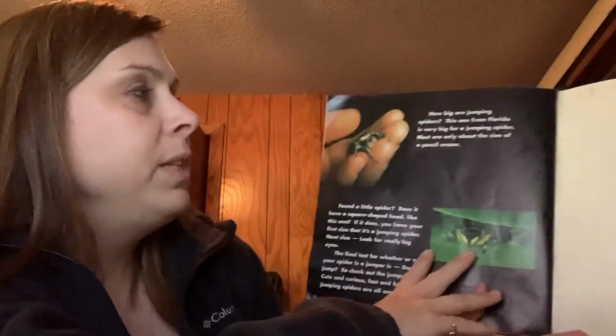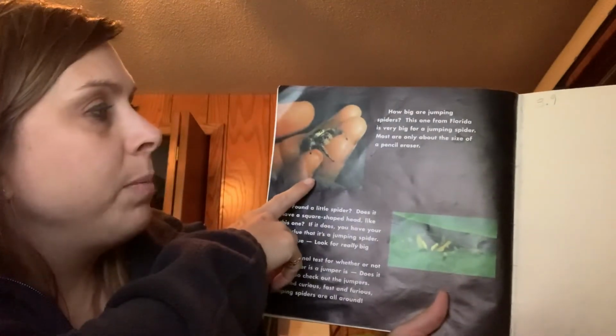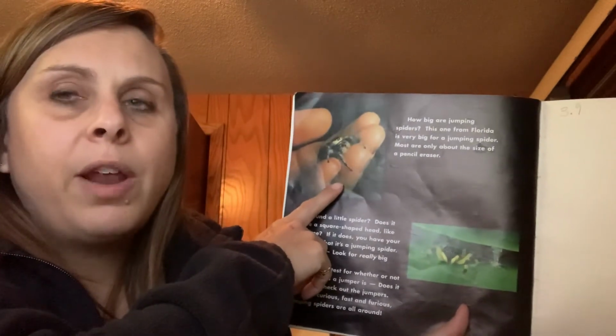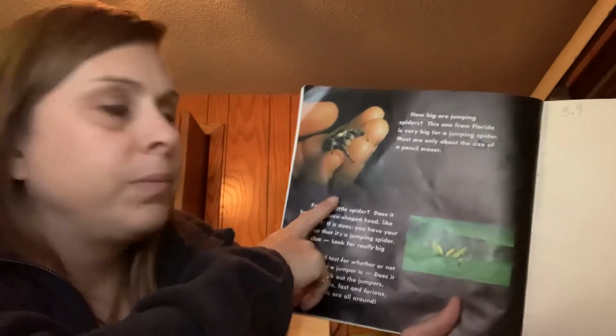How big are jumping spiders? This one from Florida is very big for a jumping spider. Most are only about the size of a pencil eraser. Now think about how far it can jump if it's the size of a pencil eraser.